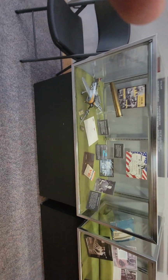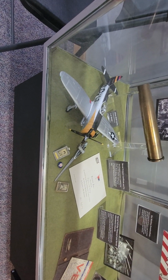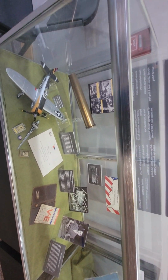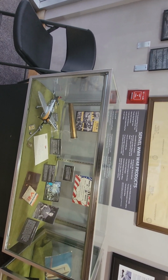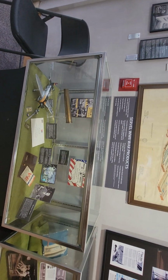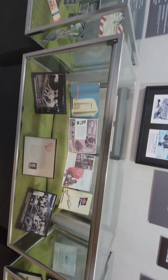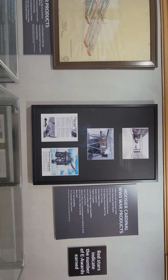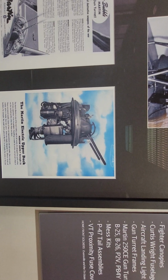Try to turn this around just a little bit, guys, so that you can get a better idea. That is a shell, a bullet shell from one of the airplanes that they would shoot these things out. Isn't that amazing? That helicopter's coming back around, guys. The gunner post inside of one of these airplanes. You see how the guy would have to sit down in there, crouch down.